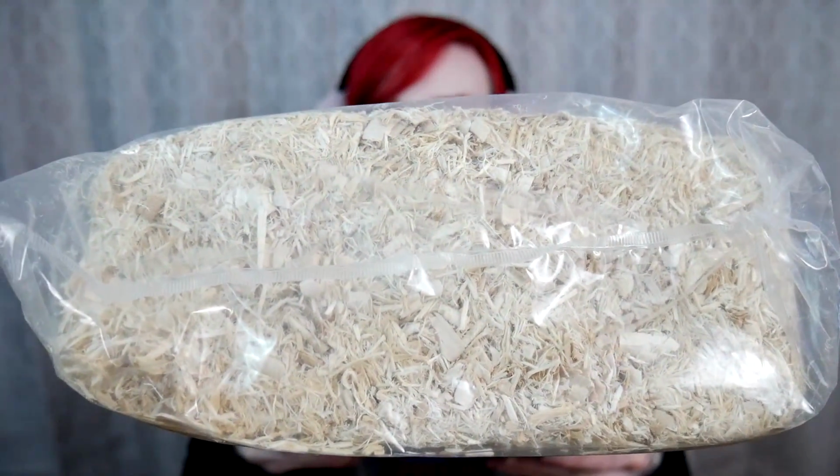I got it because it's soft. I complained to you guys before that Aspen to me is rather hard. It does look like it is that type of shredded, which I like. It's not the chunky flakes. And this is just gonna be used as a digging tool for the hamsters in my care.